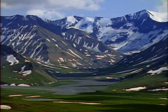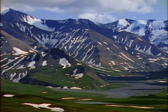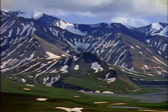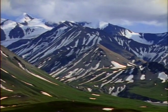Western North America is perhaps the world's best example of a continent pieced together by tectonic forces. Subduction, rifting, and underplating have all played a part in this drama of continental growth.